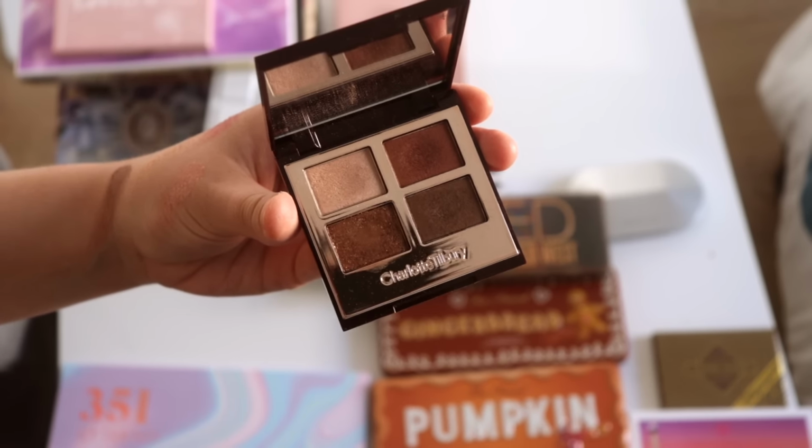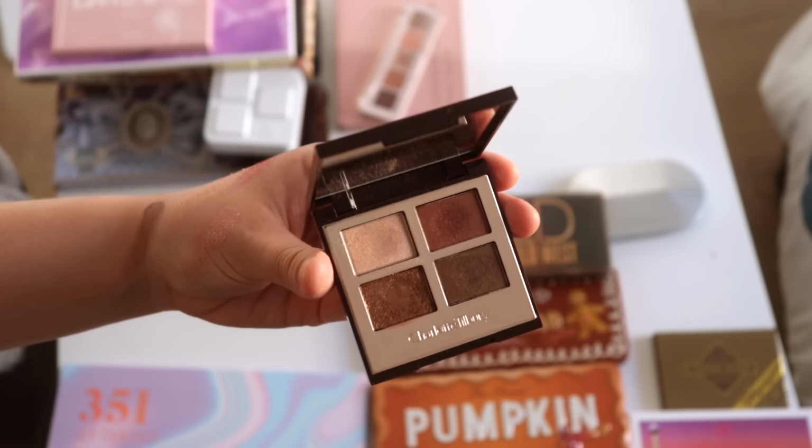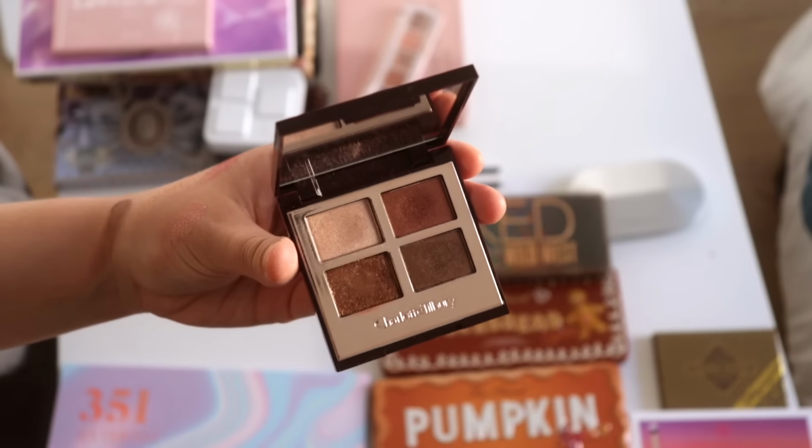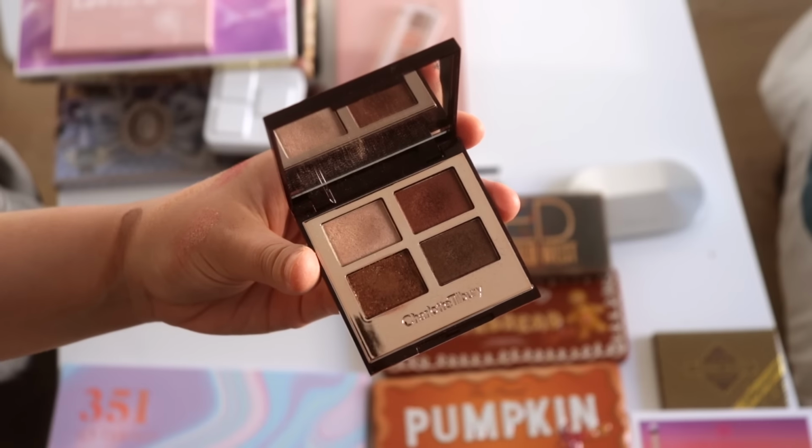I know not everyone is a big fan of this formula. When I see reviews on this, some people say it's a bit hard to work with. I personally don't really think it is. I think it's a really nice palette, and I love the color story and how it makes my eyes look. So that one is called the Bella Sophia.